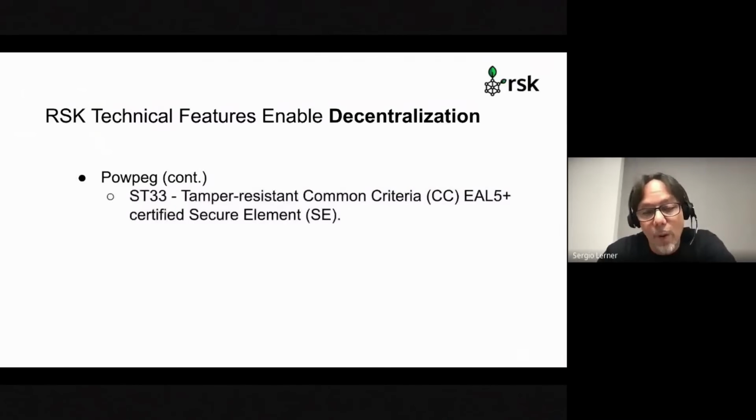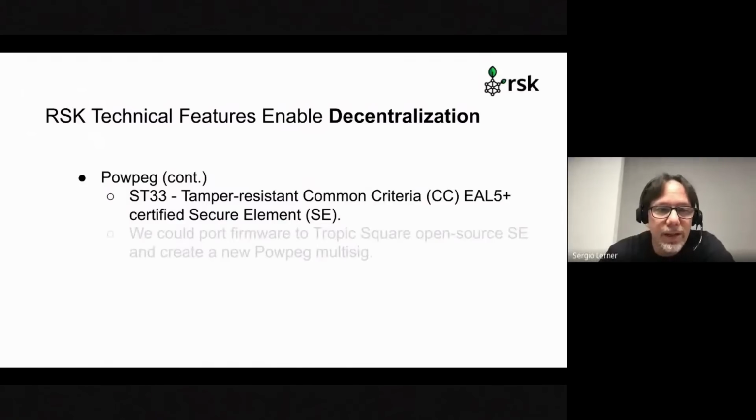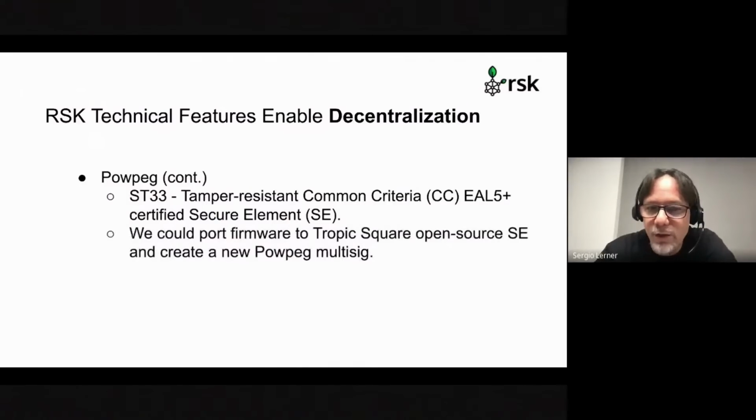The PO HSMs are based on the ST33 tamper-resistant secure element, but if you have some doubts about these secure elements that are not open source, then we are ready to port the firmware to the Tropic Square open source secure element whenever it is ready. So probably it will be on a second layer multisig, so that both multisigs need to approve a pegout.